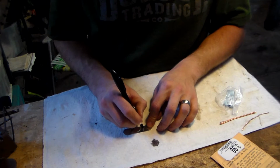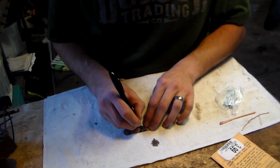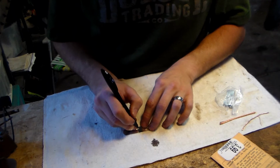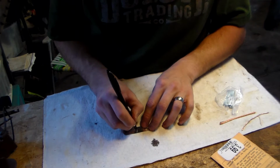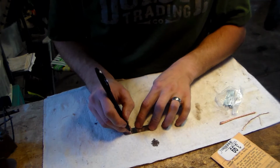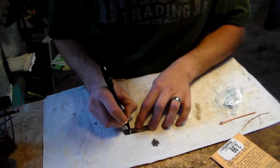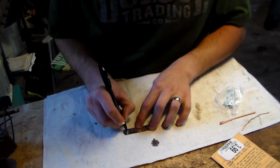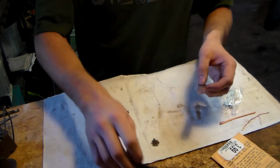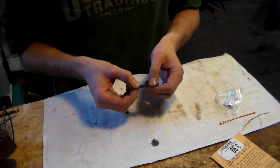And all you've got to do is basically imprint it right there. You just got to press a little bit hard, and make sure you make it legible. And it's simple as that. So you're going to put it in there, you're going to print it in, and that will hold.